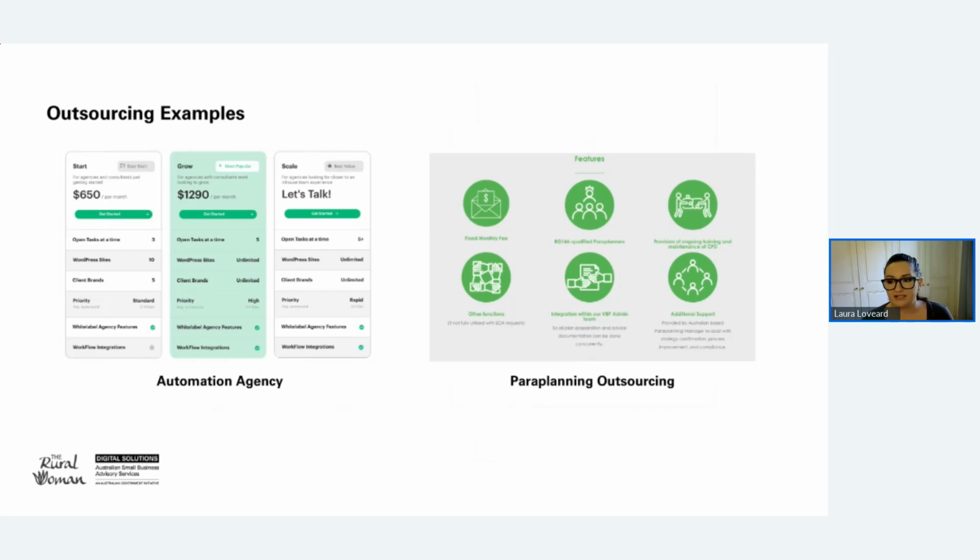And then there's the paraplanning outsourcing example that I gave, which is a specific business function that you're outsourcing entirely. So another one is for home loans. So you can actually outsource all of the application details and the application documents that you need to set up to a different company. And the reason that helps is because it's a lot of really repetitive work. There's a lot of data entry from all the different sources of information that a client's provided to you. And it just helps in sending that particular task every time to someone who does this every day.